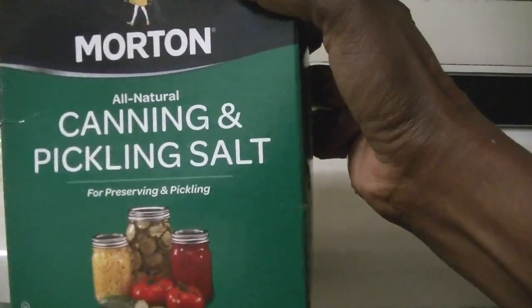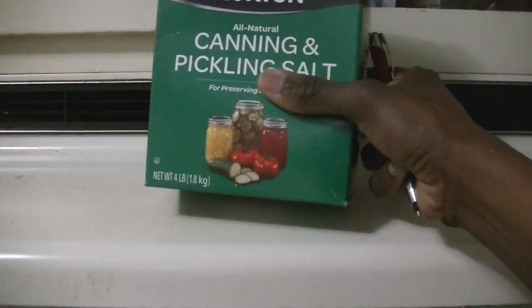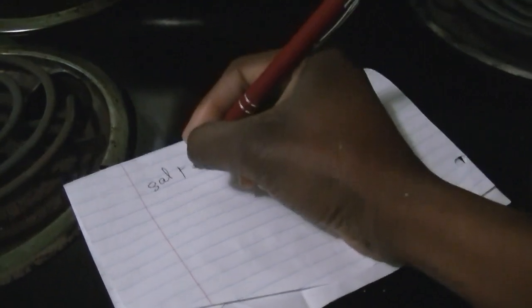I use pickling salt because it does not have anti-caking agents in the ingredients, so I like to go with it. It costs about $1 or something, and we purchased them as stock up at the end of 2018, and we used them in 2019 until now, and now we are running out of it. I think I purchased quite many boxes in 2018, so I'm going to start stocking up little by little instead of waiting until the end of the year to do that. So I'm going to write it down here. I'm just going to put it down, and we'll go to the pantry.